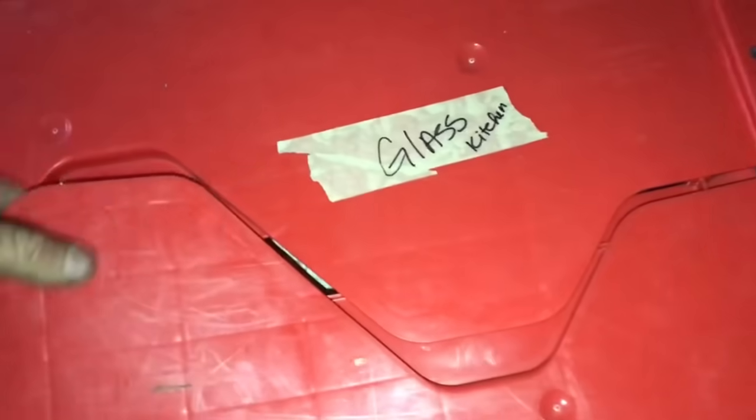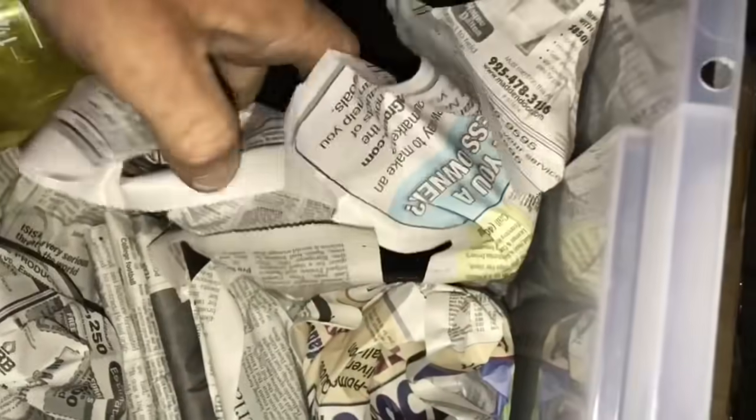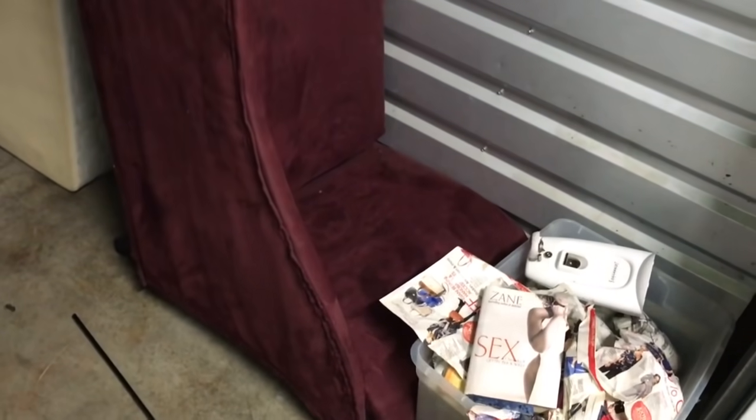Here at Storage Auction Pirate, we don't do politics. Politics is what it is. We just let it be. Everyone's a winner in my eyes.